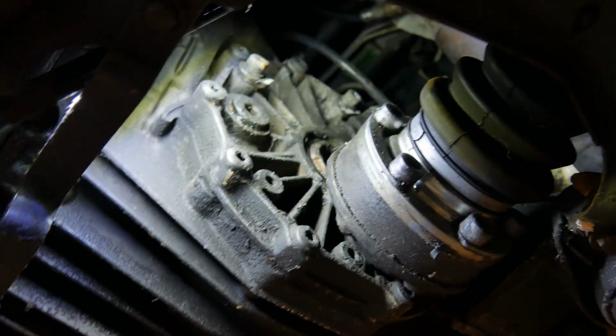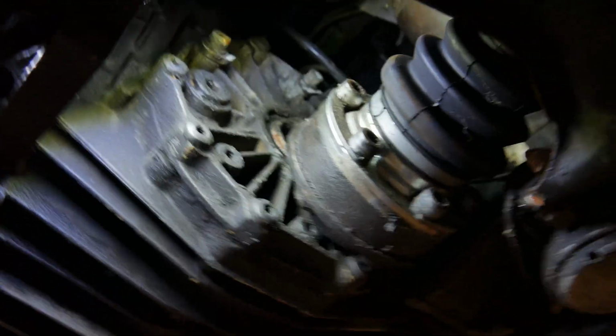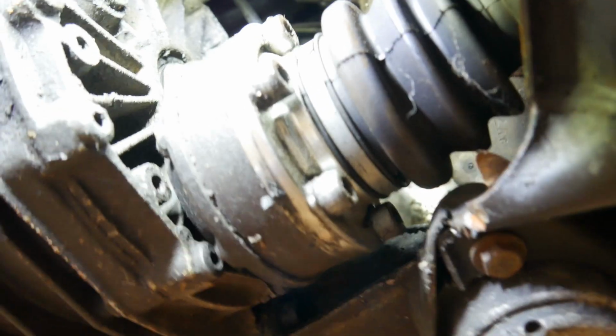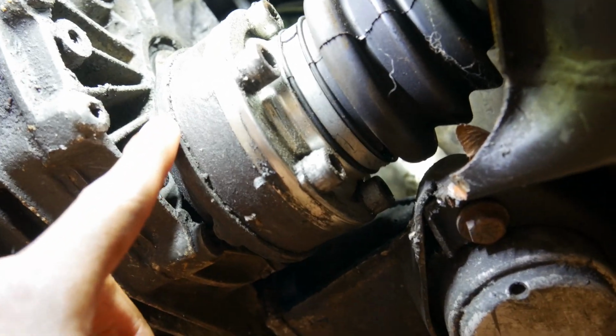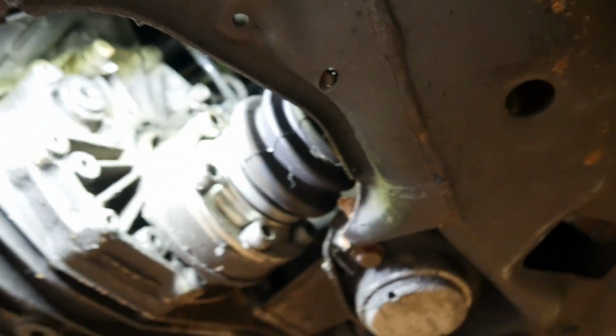Here's what has the B5 S4 pretty much down right now. It is, as you can see, the CV is not where it's supposed to be. Now, try and get you this angle, but sorry. Alright, so this is the cup right here that the CV shaft bolts into, and it completely snapped at the back, and the rest of the cone is actually in the diff right now.